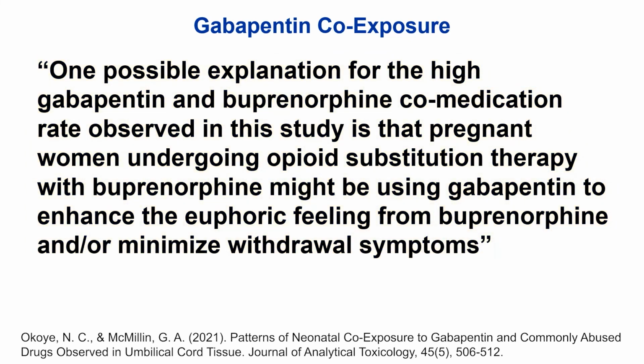And so this is occurring in a backdrop where there's not a lot of literature on the long-term effects of these co-exposures on the newborn. How does it affect the NAS and how does it affect the long-term health of the child? So if you're not looking for it, you're not going to find it. And so it's important that gabapentin be part of your testing strategy.